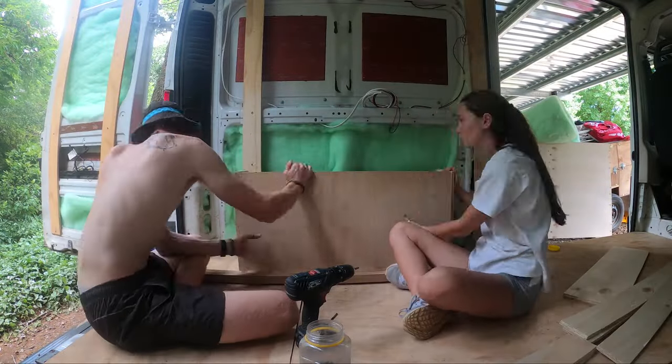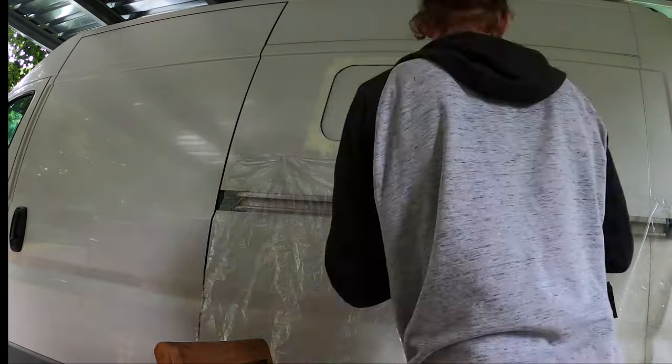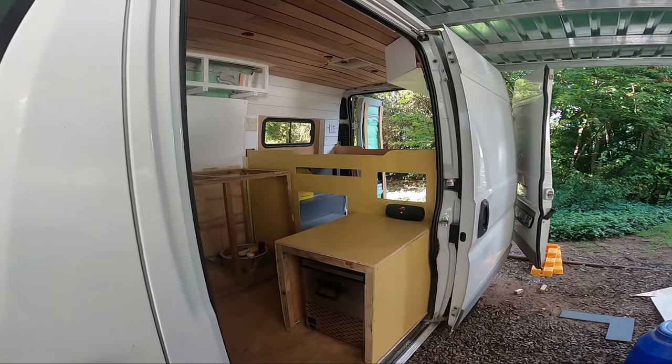One month ago, we started self-converting this empty panel van. We are Michael and Acacia, and this is our van Yeti. This is where we ended off building last week.